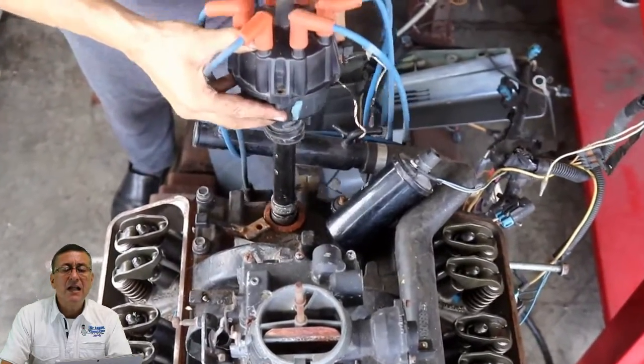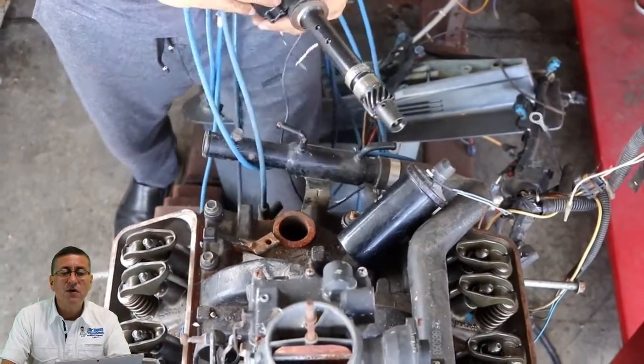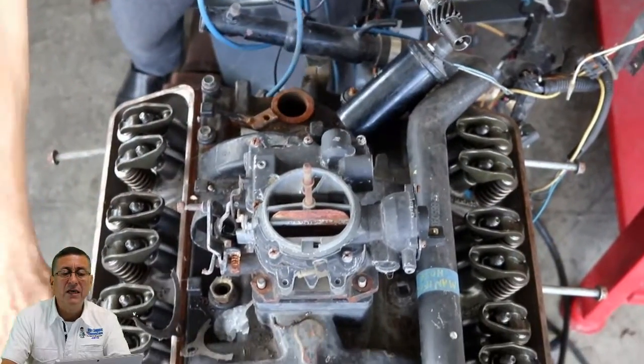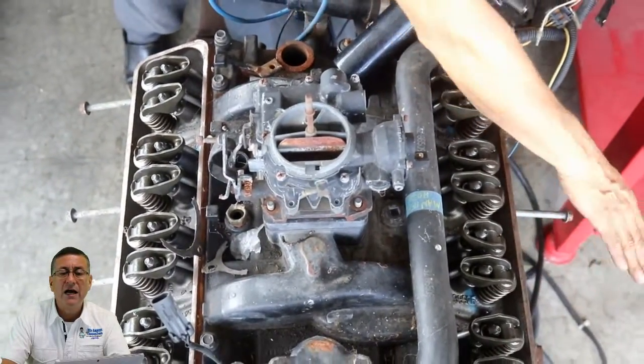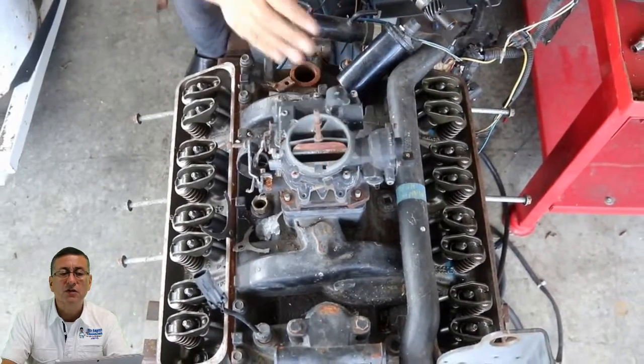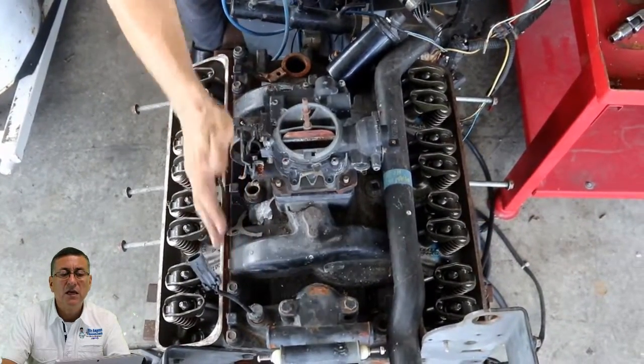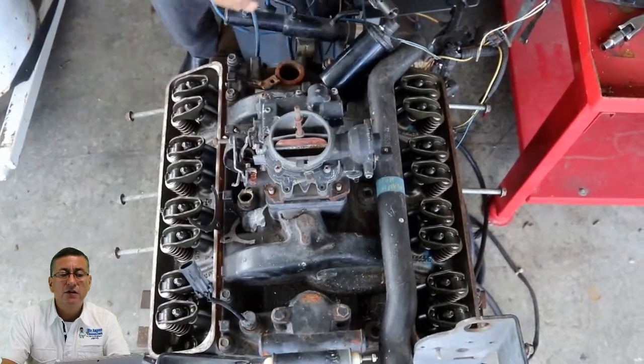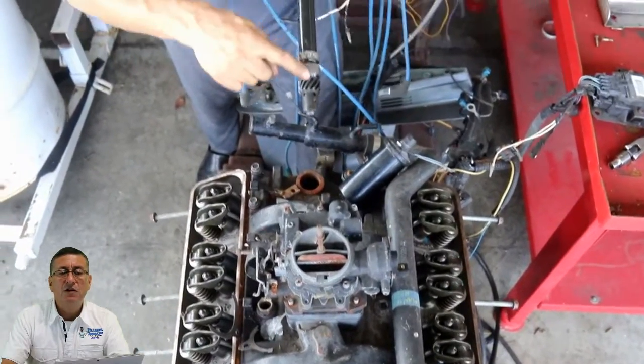Where is the distributor installed? The distributor is installed in that hole, in the intake manifold. Look, intake on one side of the head and exhaust. Intake, the carburetor, intake, and the exhaust manifold on both sides of the engine.